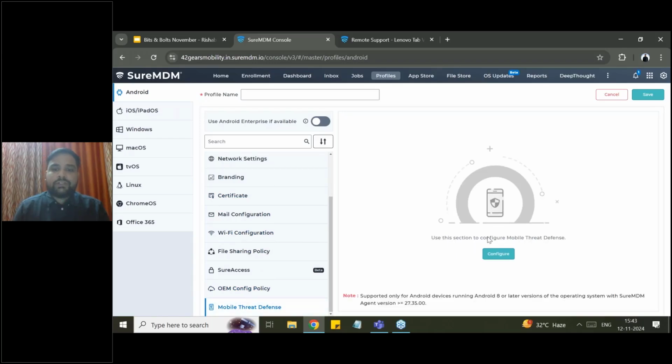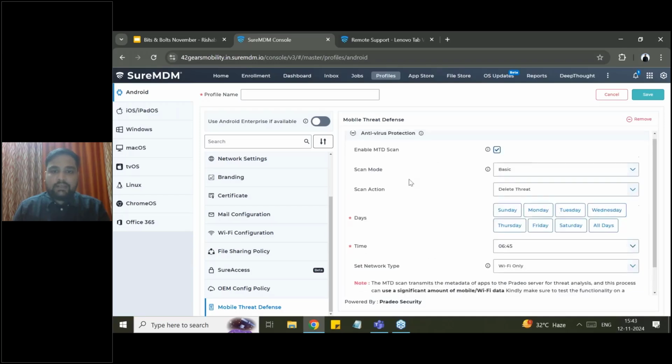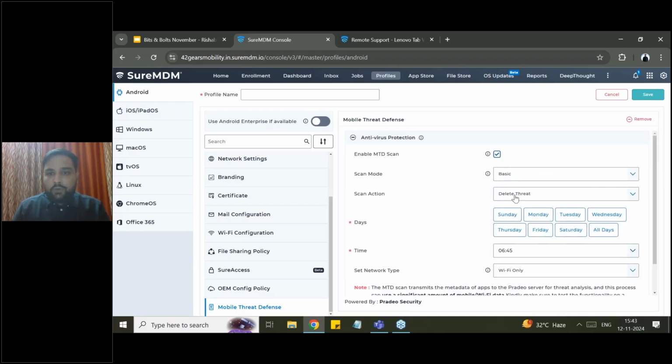This is the section which needs to be configured as per your mobile threat defense. If you click on the configure part, here you have to enable the MTD scan, and there are a few things which I can tell you about. The scan mode is the basic scan and the full scan.